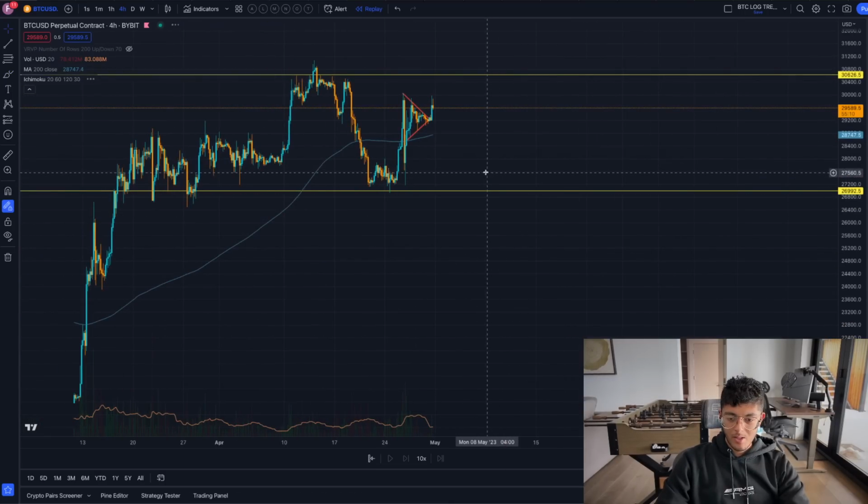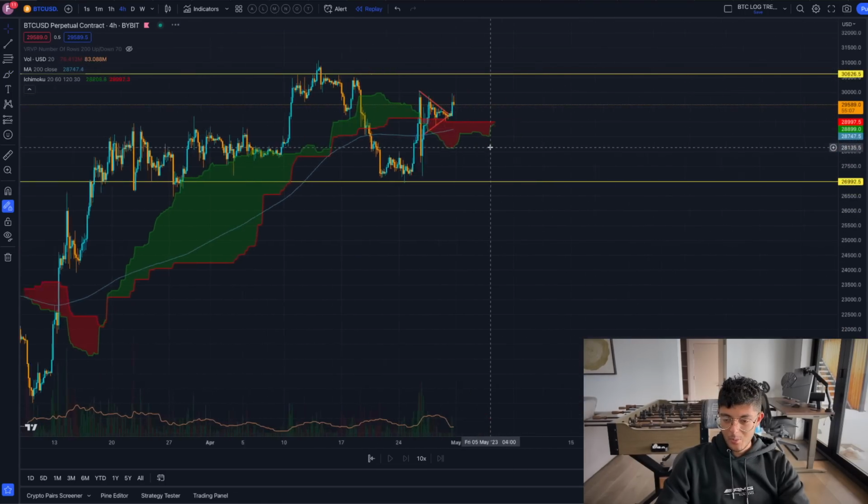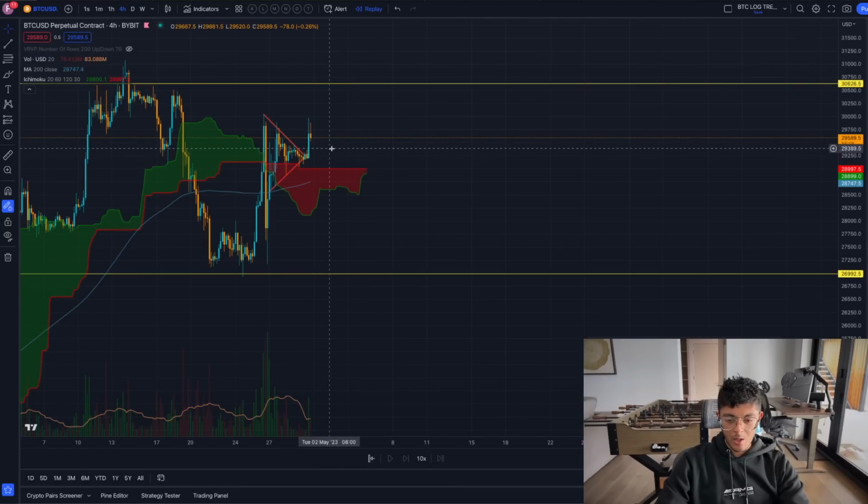And on the 4 hour time frame, let's take a look at what we've got going on here. Yeah, we've broken out of resistance, which is absolutely phenomenal. And our resistance is now closing up. It'll turn into support by next Saturday, in the first week of May, which is absolutely beautiful.